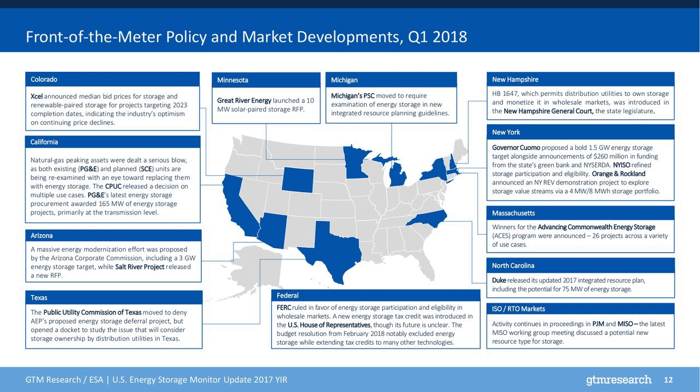I'll also hype one of our other forthcoming reports. If you were on the GTM webinar last week on natural gas peaker plants, you'll know that this is a topic that's increasingly going to be relevant over the next 5-10 years. The actual time frame may vary depending on how optimistic you are, but we're already seeing shots across the bow, as I like to put it, in California, as existing plants in PG&E and a planned unit in SCE both being re-examined with an eye towards installing energy storage.